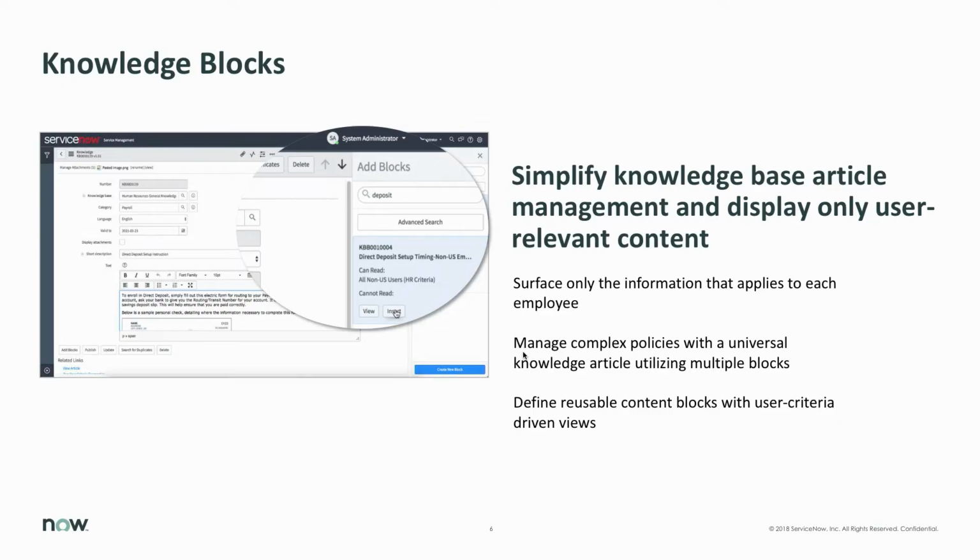So with knowledge blocks, we really make it so that they can have the best of both. They can create one knowledge base article, and those sections of content are either hidden or displayed based on which employee is actually viewing that article. So Samantha, let's take a look at knowledge blocks.